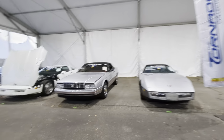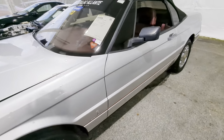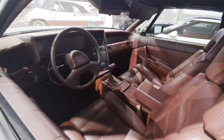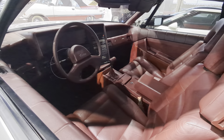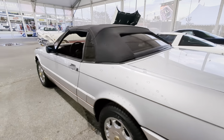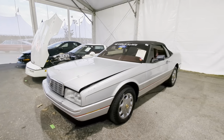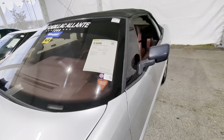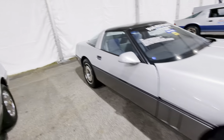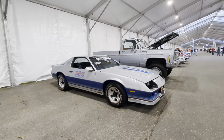Okay, back to this Allante, 1987. So it's the first year. Had the smaller V8 in it. I have a 92. Looks basically the same inside. Steering wheel's a little different. But yeah, silver with red. I like it. Mine is Euro red with black. Again, a 36,000 mile car. I don't know how many this one has on it. Estimate 15 to 30. I should probably sell my Allante down here, honestly. It would be a good car for this auction.